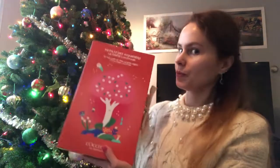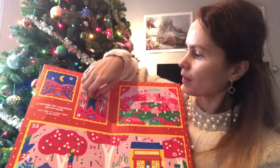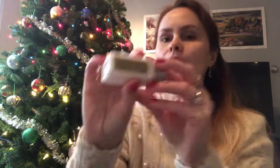So, and today I wanted to open with you my advent calendar. Today is the day 11. So let's see what I get in the day 11. It's right here. What we have here, nice bottle. So this is the body lotion, looks cute, and the smell like lemon scent. It's very nice, like a travel size. When you travel, it will be nice not to take a big bottle, but a small one, and not have too much in your luggage.